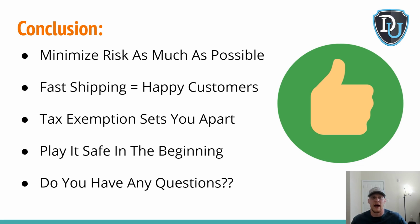Now, also, fast shipping equals happy customers. That's a given. The faster you can get them the item, you'll probably get more reviews that way. Like, I get reviews all the time saying, I love Amazon Prime, and I'm not even selling Amazon Prime. So people just really have no idea how Amazon actually works. They're just buying things, and that's it.